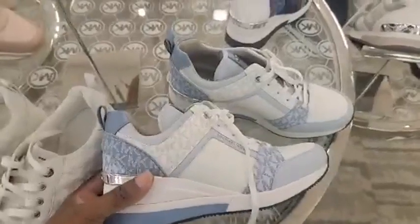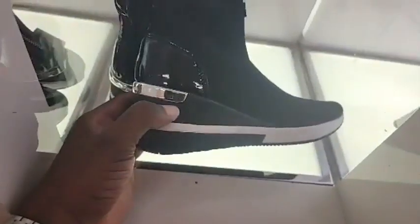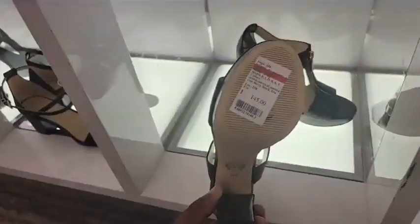So I wanted to show you this side. When I flipped the camera, I hope I was able to show you guys the good deal over here, this shoe that we had, and the zipper that we had here. That's what I was trying to show you. I wasn't checking my camera, but let's see. This was $145 with the zipper in the front.